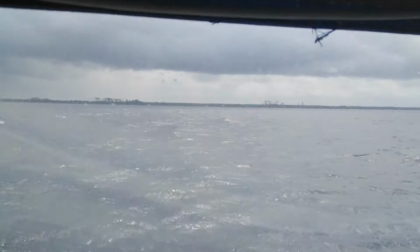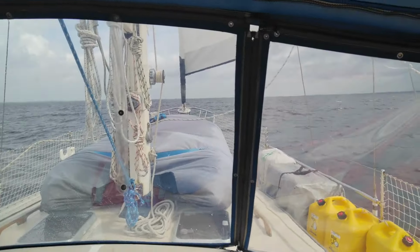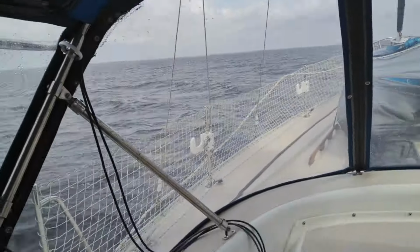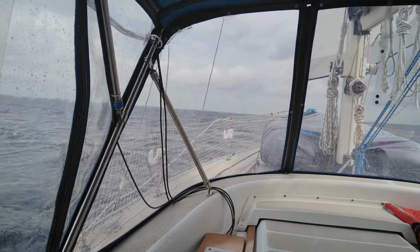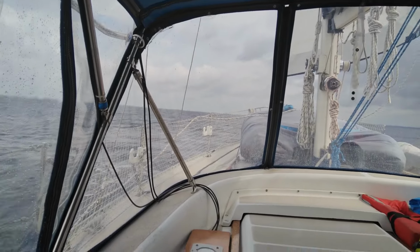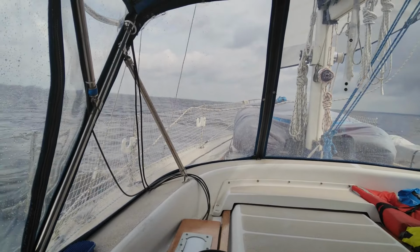We have storms all around us today. There's storms all the way around us, and we'll be getting hit by some of it. We've got about, I don't know, 15 knots of wind or so, maybe more sometimes. We're just trying to sail at about 4 to 5 knots because it's comfortable. So we just have a little bit of a jib out, and we've got the main fully reefed. We're just traveling short distances right now, 20 miles or so a day.